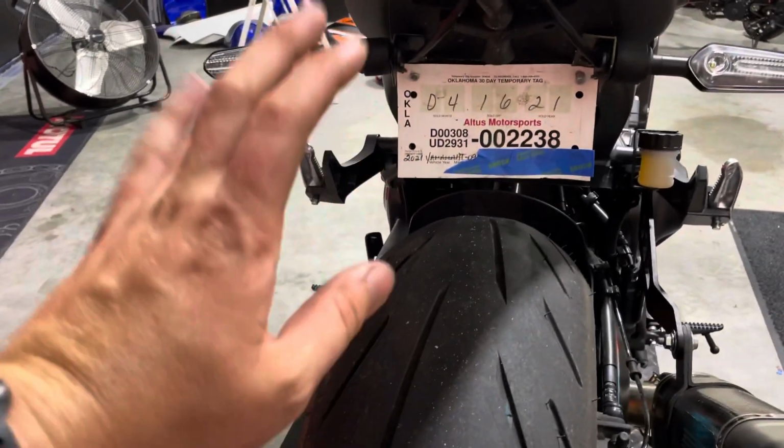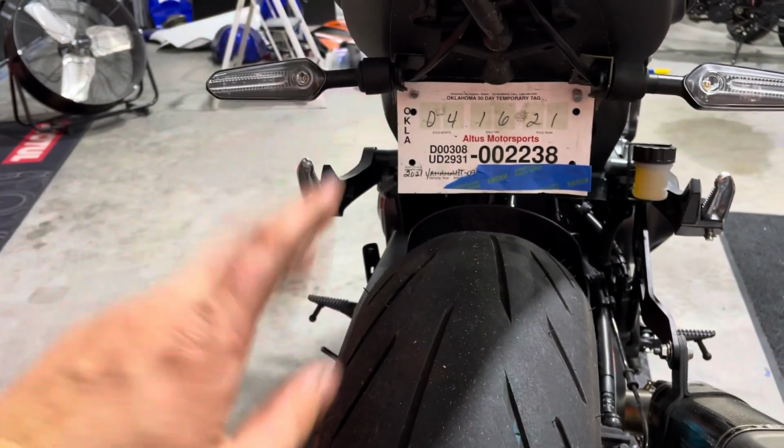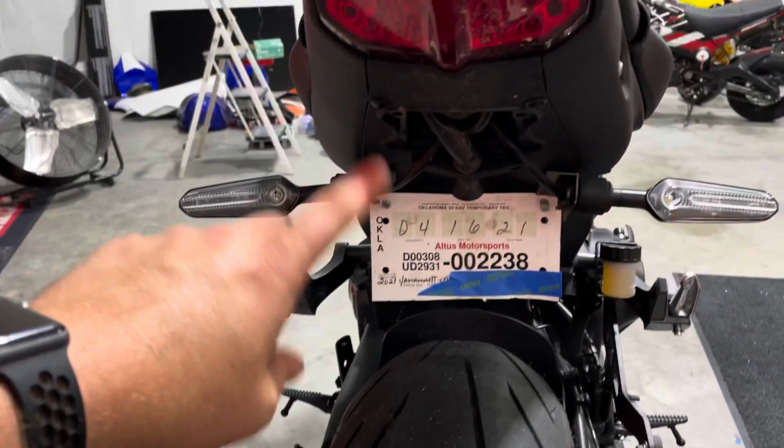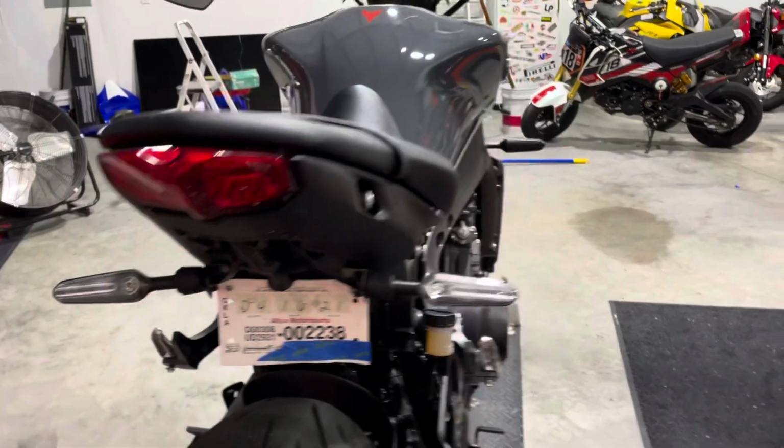I am waiting for somebody to come out with one before I start riding this bike a whole lot, because I don't want water getting up into my battery box area and all of my electronics.